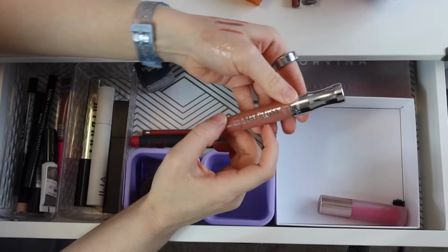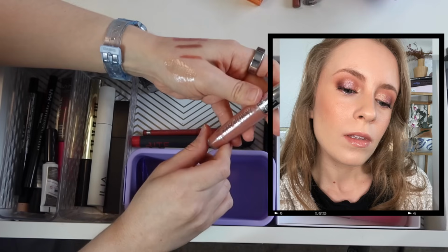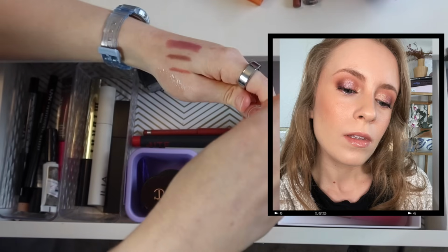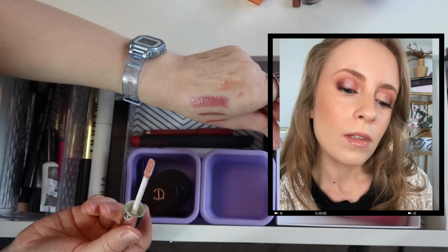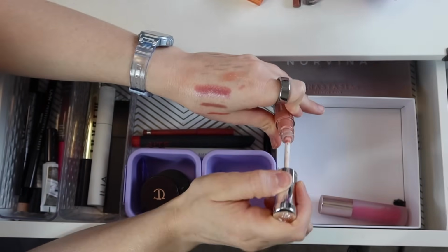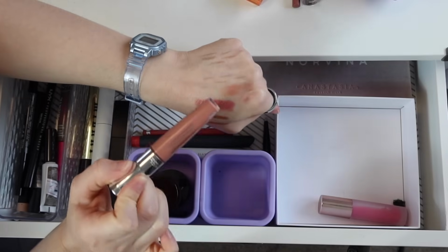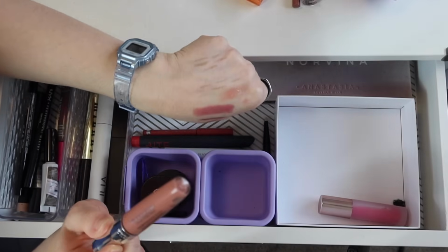I'm happy to say I finally used this as well. It had been so long since I had used this product. It's the Rimmel London Stay Glossy Lip Gloss in the shade Bare Minimum. This is another kind of nude pink, and I really like it actually. It's not bad. I don't love the scent of it. It smells kind of like baby powder, but other than that, I do really enjoy the way it feels on my lips, and it just gives a little bit of a nude pink color.